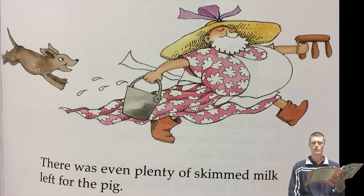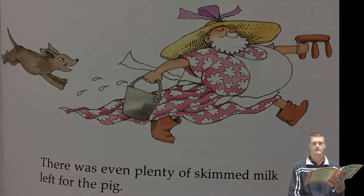I'd like you to draw a picture of old Tom dressed up in Bessie's dress, gumboots and hat. I'll give you some time to do this. You can see that a timer has appeared on the screen next to me, and that's how long you have to draw your picture. Your timer starts now.